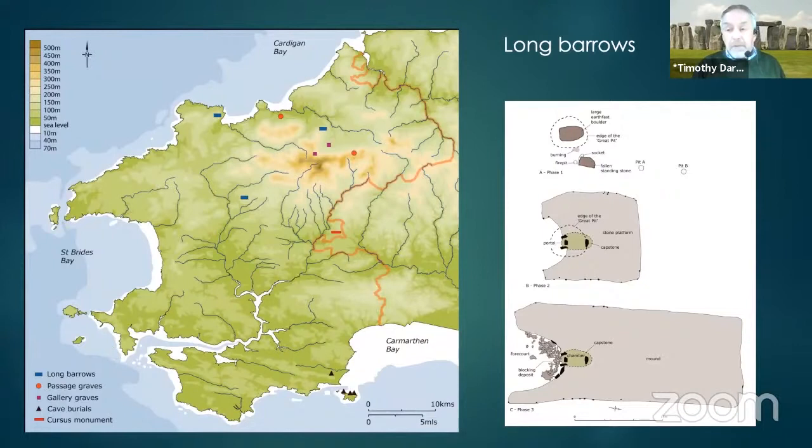Long barrows are amongst the most widespread type of tomb that we have during the fourth millennium BC. So from about 4000 BC down to about 3500 BC, right across Western Europe. And what's interesting about many of them is that they are the culmination of a series of phases of development on the same site. And this is what we see exactly happening at Pentre Ifan. In its earlier life, it was a portal dolmen and there were some structures on the site even before that. And then it was converted into a long barrow a little bit later on. Next slide, please.